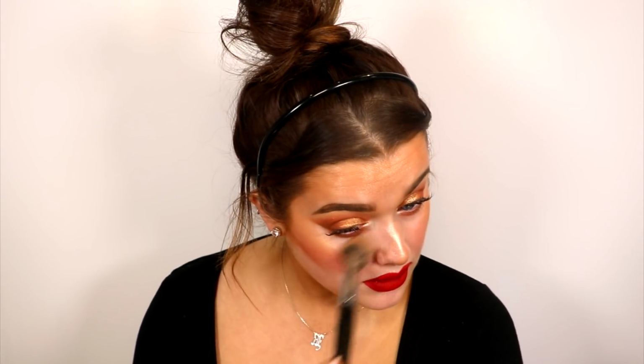Okay, isn't that like a technique where you do powder before foundation, it's meant to be really good? I don't know, I'm really trying to convince myself here. I'm just gonna really lightly powder because I actually want this to go quite well. So let's lightly powder the skin. Okay, not too bad. Could have gone worse, could have gone better.